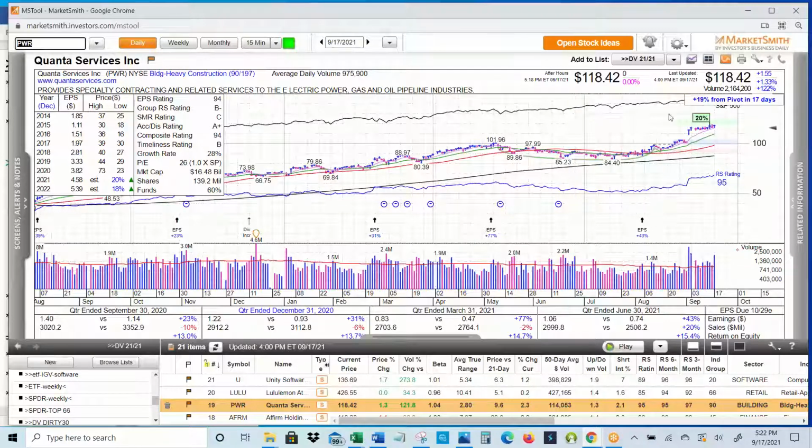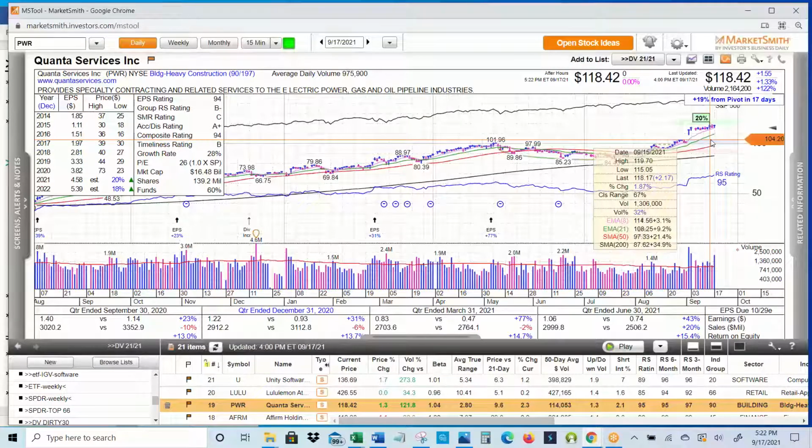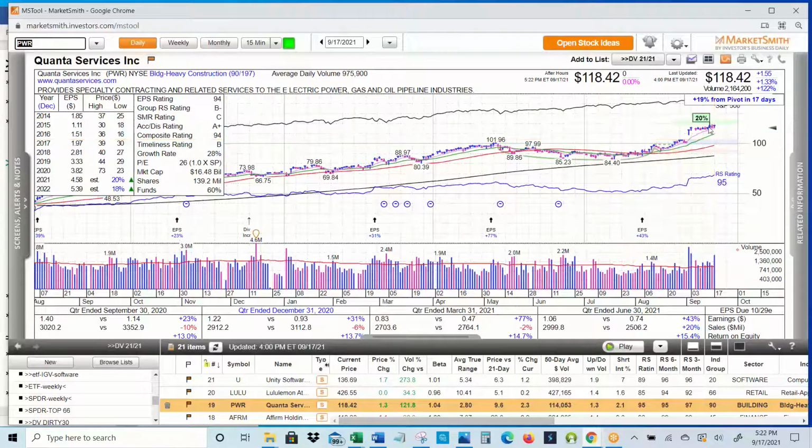Look at the volume these 2 days. Sideways for a week and a half, moved out 2 days ago, but volume wasn't overwhelming. A little pullback yesterday, and we got into this today as it pulled back to the top of this little week and a half consolidation here. So we've made 3 different buys on this today. We've got 5% size on PWR. Note the volume, note the relative strength, also at a new high.